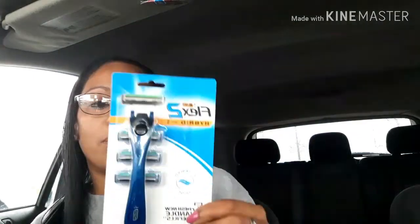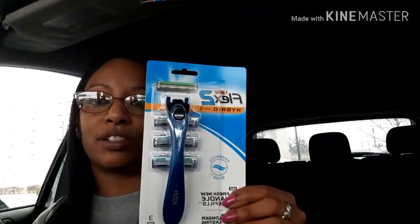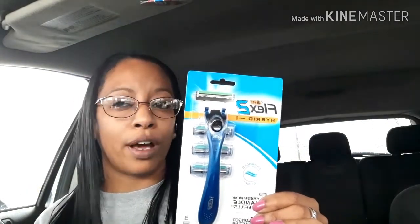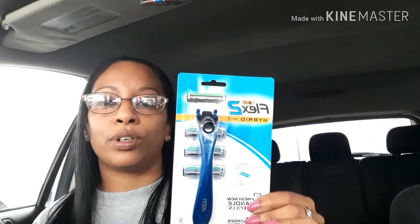I did also get these razors. This is going to be the Bic Flex 2 razors. I thought this was a great deal for $2. These are probably going for about $3 or $4 at the grocery store, maybe even at Walmart. So I picked up two of these. This is going to be another thing like the Suave wipes that I'm going to continue to pick up each time that I go.